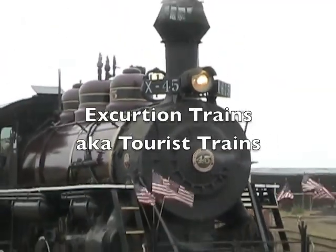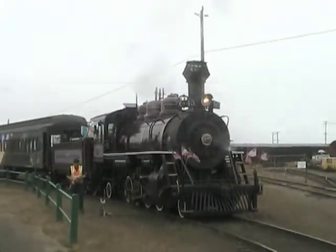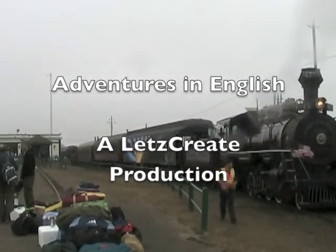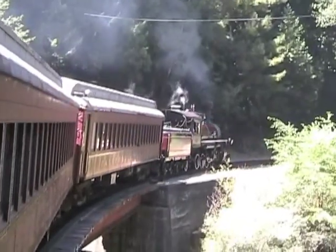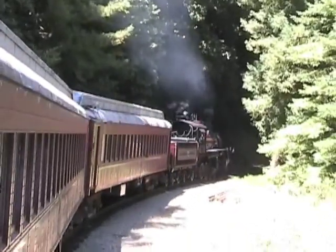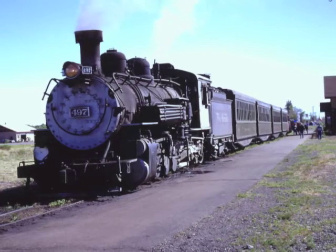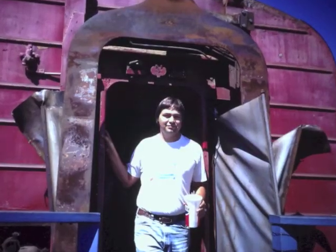Today we learn about excursion trains, also called tourist trains. Excursion trains don't usually bring people to a destination. Riding the train is the destination. Local excursion trains like the Blue Goose in Wairika, California, offer a fun ride.